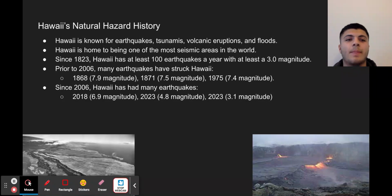And after the 2006 Kiholo Bay earthquake, Hawaii has still experienced many earthquakes since then. In 2018, a 6.9 earthquake, which is the largest earthquake recorded after the Kiholo Bay earthquake, occurred. And in the bottom right hand corner is a picture of the 2018 earthquake happening.